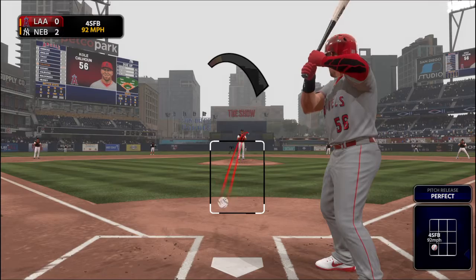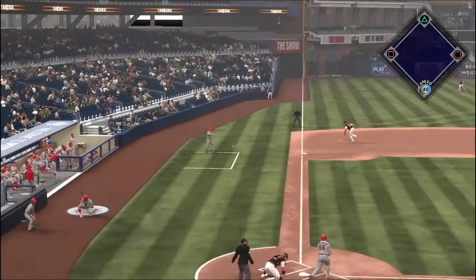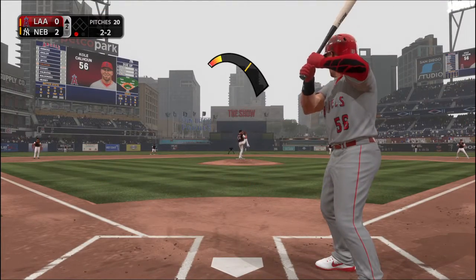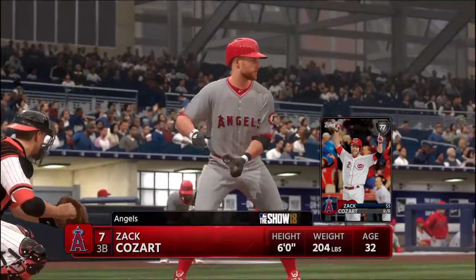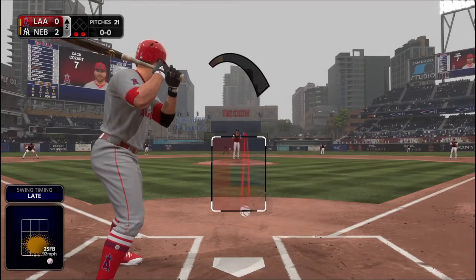There's a knee-high pitch that catches the zone. Garcia stands 6'2" and throws from the left side. He offers up a 2-seamer, 4-seam fastball, a slider, a changeup, and a curveball. Swing and a miss on the fastball that time. Out number 2. Batting sixth, third baseman number 7, Zach.